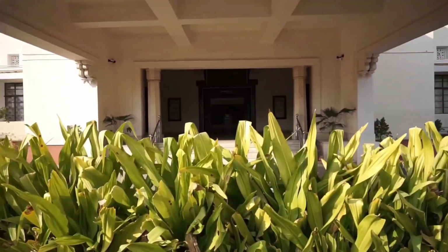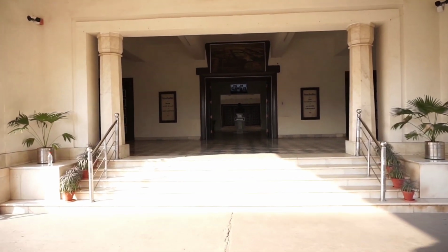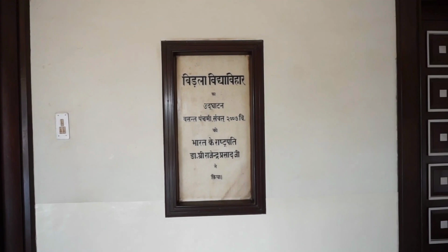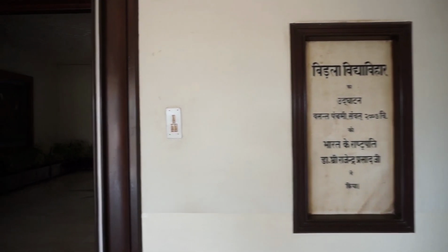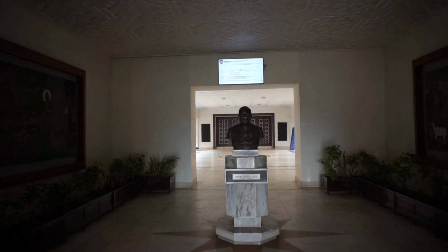Let's now enter the central auditorium, or the world-class auditorium BITS Pilani. Well yes, this is what it was named at the time of its establishment. It was inaugurated by Dr. Rajendra Prasad, the first president of India. I still remember how amazing walking towards the auditorium for the first time felt like.